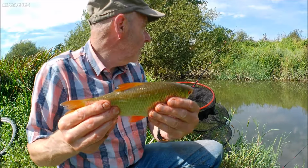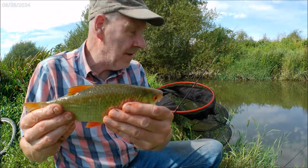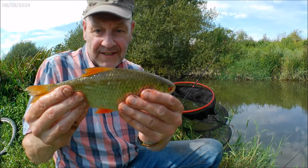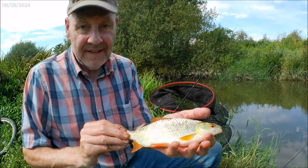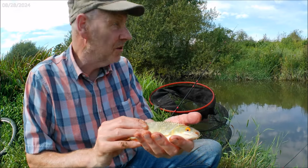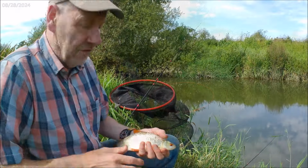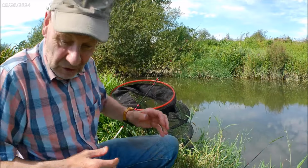I'm getting some bites down there which look much different to the bites I was getting earlier on maggots. Oh, it's a cracking fish. Beautiful rudd. Great stuff. Oh, I'm well pleased with that. Really am. I don't catch many of these this size in the river. I'm really enjoying this. Oh, what a plonk.